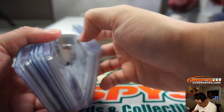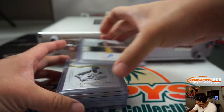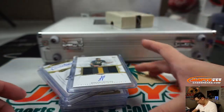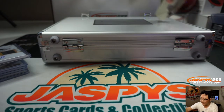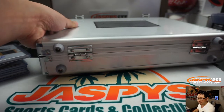All right, so there is 1, 2, 3, 4, 5, 6, 7, 8. So we do need a combo. So we're going to combo this old school David Thompson along with the RJ Barrett relic only. So it'll be 1, 2, 3, 4, 5, 6, 7, and then the encased 8, 9, and 10. All right, so good luck, everybody, with these next ones.